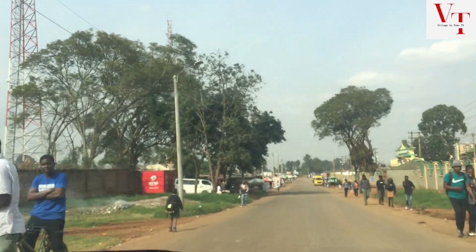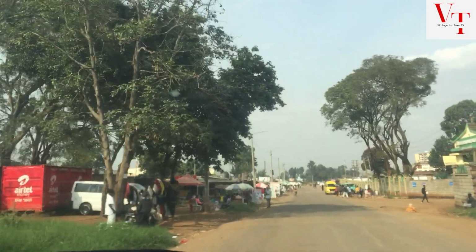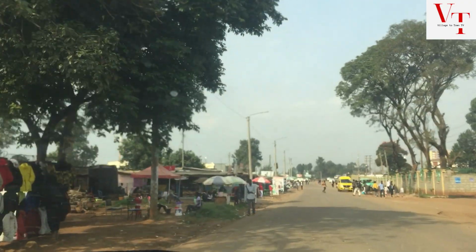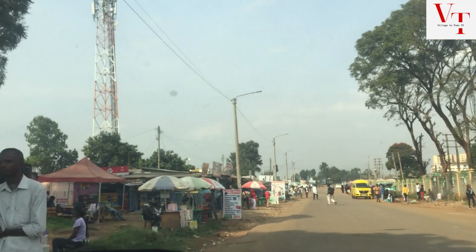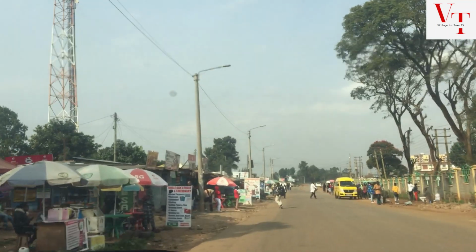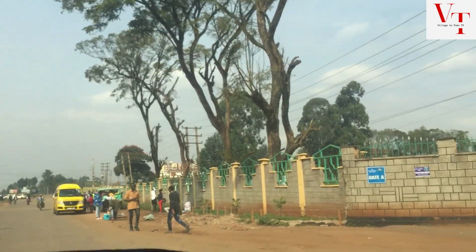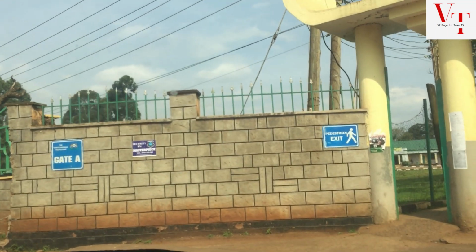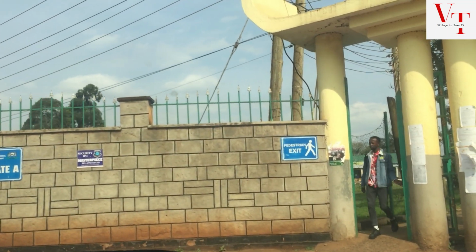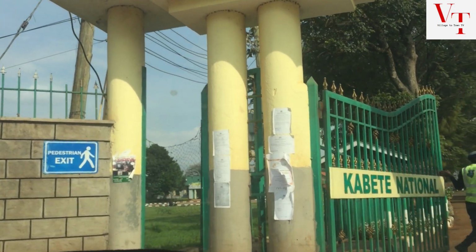Well, we are about to get to our first institution, which is Kabete Technical Training Institute. It is on our right. But I'm told that the school changed its name to Kabete National Polytechnic a few years ago. Well, here is the institution. I want to take you right inside and give you a tour. In fact, I'm told that it is one of the few national polytechnics in the country.